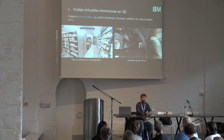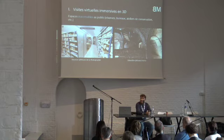So first, the virtual immersive visits. The goal is to see the backstage of those museums. So I go there and I digitize those areas not accessible to the public, for example the offices, the warehouses, places of work usually not open to the public. I have digitized, for example, the Maison du Patrimoine in Mozan, a museum along the Meuse River, the attics, which is a very nice place but not accessible to the public.